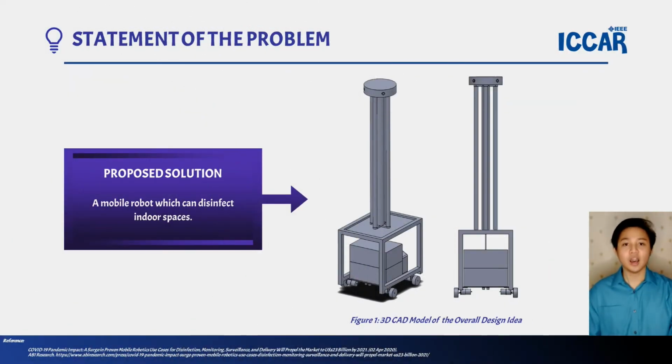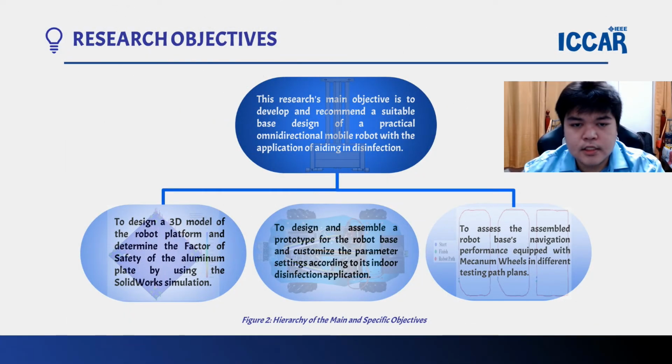Thus, the authors have a proposed solution for the aforementioned problems: a mobile robot that can navigate in indoor facilities to carry disinfecting apparatus such as UVC light. Figure 1 shows the 3D CAD model of the overall design idea. This research's main objective is to develop and recommend a suitable base design of a practical omnidirectional mobile robot with the application of aiding in disinfection.